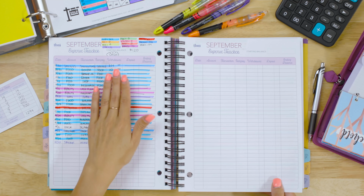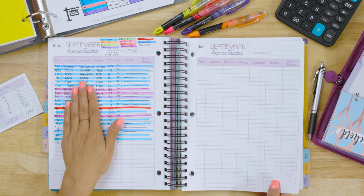And what does that look like? A little bit each paycheck. $10 each paycheck. Leave it in your checking account and let it grow. And I have one for my cash spending, which is right here.